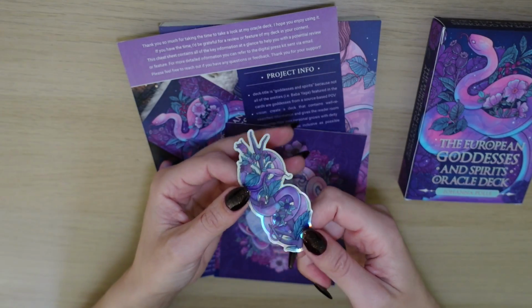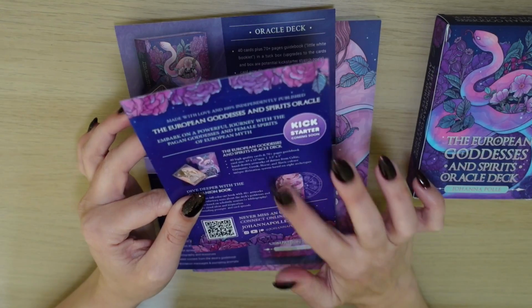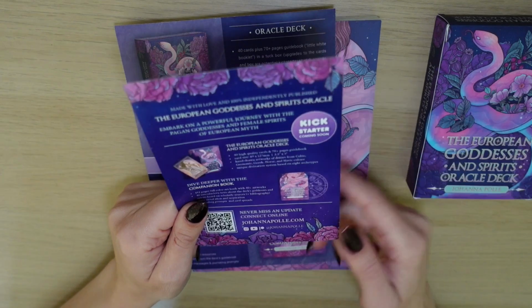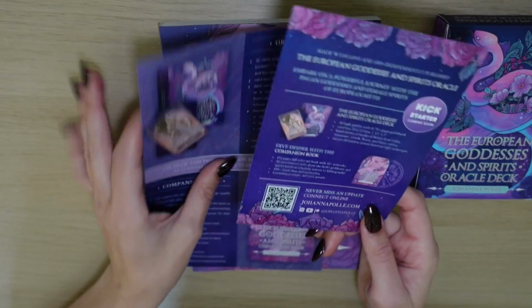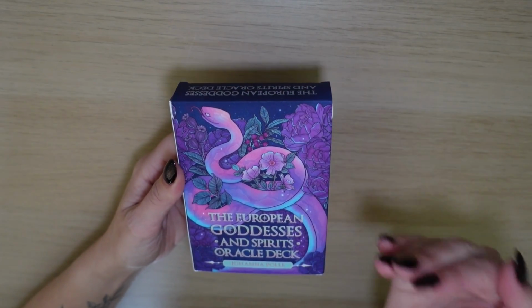She also gave me this stunning sticker that I love. She gave me a bunch of information about the Oracle deck, so that is really cool. And this deck will come to Kickstarter on May 1st, and I will link that down below in case you want to pick this up or check out the campaign. There also is a companion book that you can get separately, and I also got that from Johanna, so that is super nice. But let's start with the deck first.